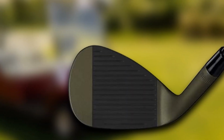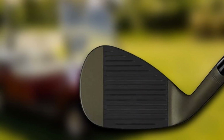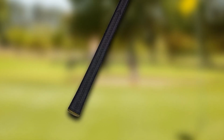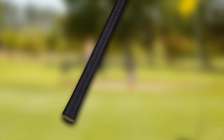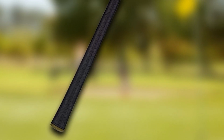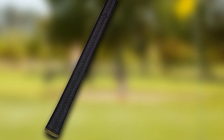Anytime you see a wedge referred to as being a raw wedge, it means that it will eventually rust. When your wedge rusts, this is not a problem, and it will still perform well. What golf manufacturers are finding is that some of the best wedge feel in the game comes from this raw and untreated club face.